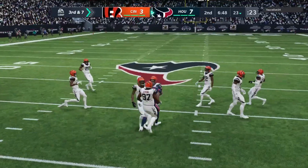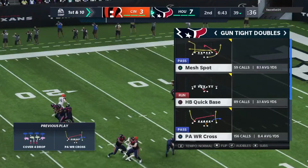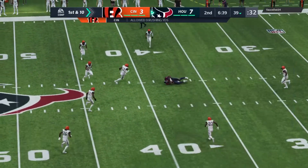Finding fouls complete. And he is going to have a Texans first down as they're able to get the third down conversion. 16 yards on that one, and also a Texan first down.